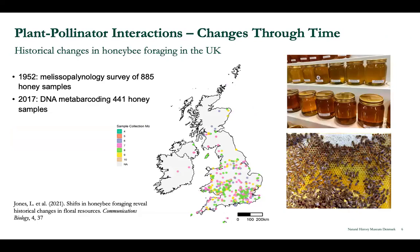But our application is on plant pollinator interactions. And we started off doing a lot of work on honeybees. And this was partly because they were very easy to study. Once you have your hive, you know where it is, so you know where the bees are coming from. You can collect honey samples quite easily. And that provides a kind of overview of all of the different plants that a honeybee has been foraging on.